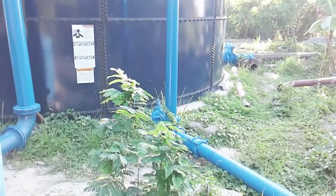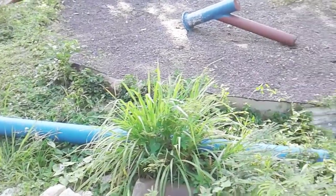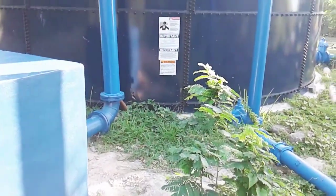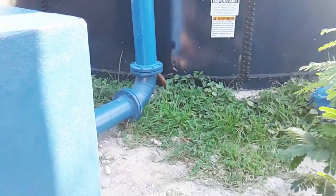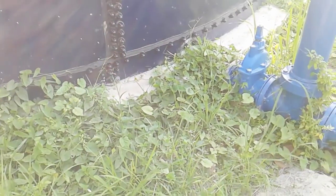And guys, right here, you can see where there was an old tank. There was an old tank right here years ago, and they cut it down, destroyed it, and put up this wonderful, beautiful tank. So the people in this district are enjoying clean, fresh drinking water, and they don't have to worry about the quality of the water, because they have drunk it for years, and they know that it is good quality water, guys.